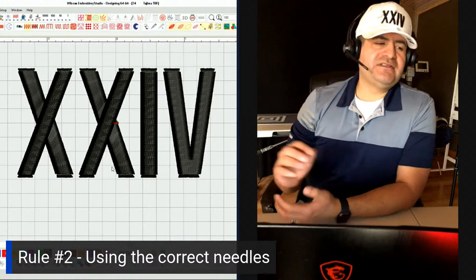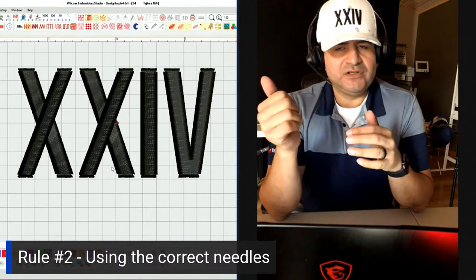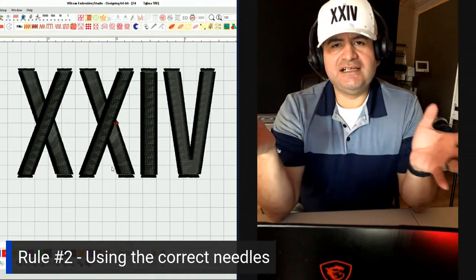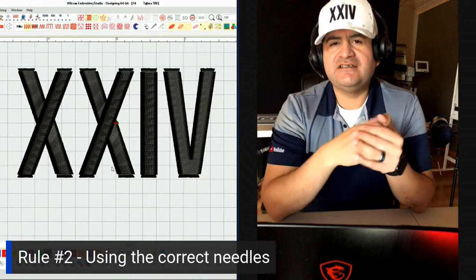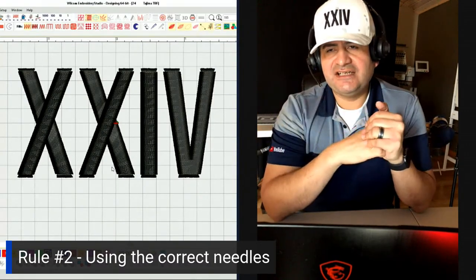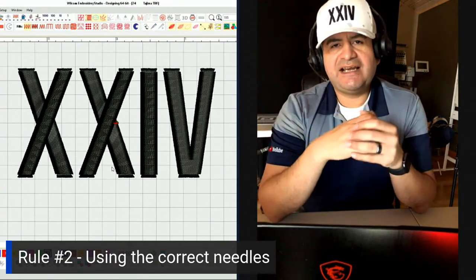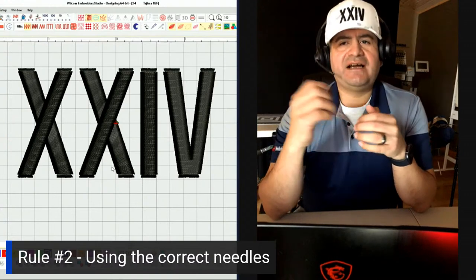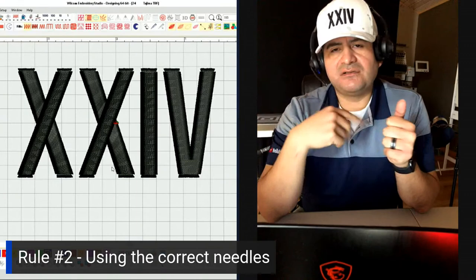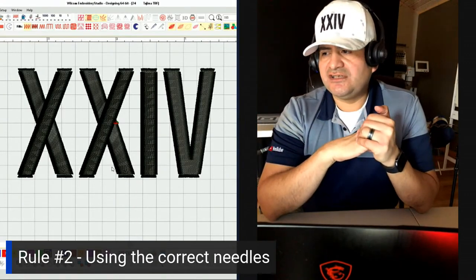And also, a big thing that happens, and this used to happen to us when we only had one head machine, is you forget what needle is in a specific location. You just assume that you have a certain needle. My suggestion would be to always buy the packs of 100 needles. That way, if you're going to do a big project, don't even take that chance. Just throw out that needle and put in a brand new one, especially if you're going to start on a new project.